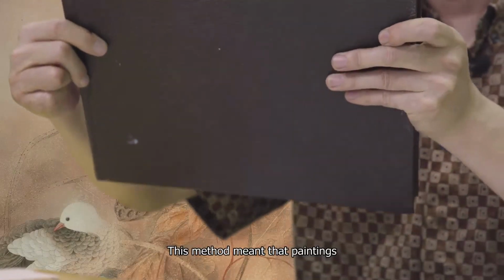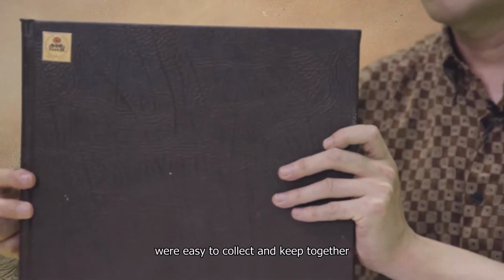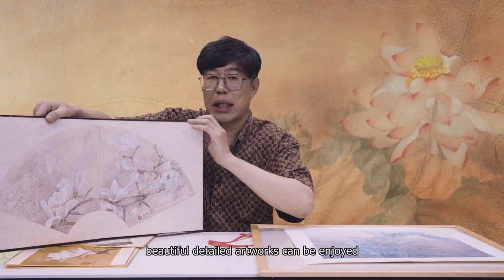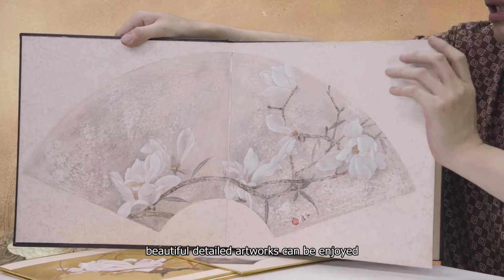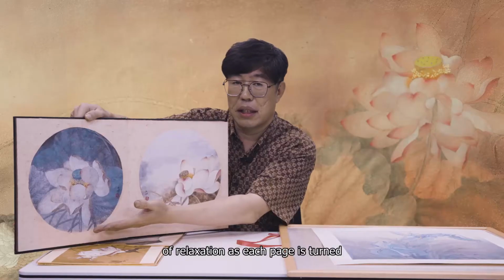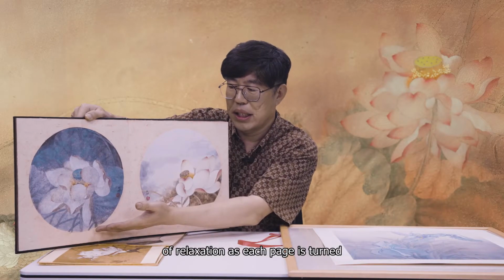This method meant that paintings were easy to collect and keep together. When they are opened, beautiful detailed artworks can be enjoyed. They transport the viewer to a deep state of relaxation as each page is turned.